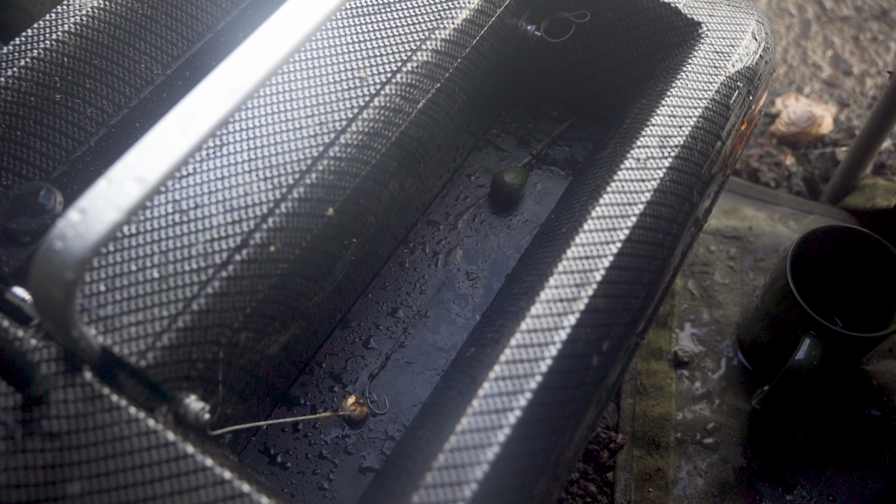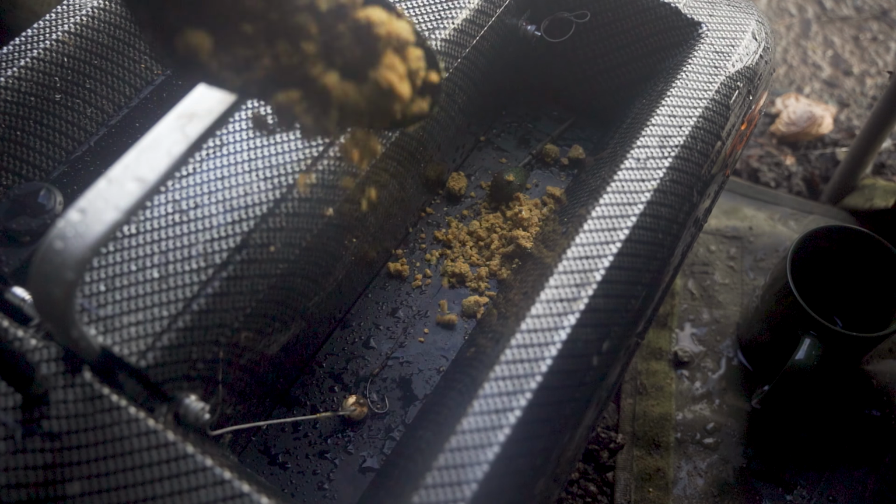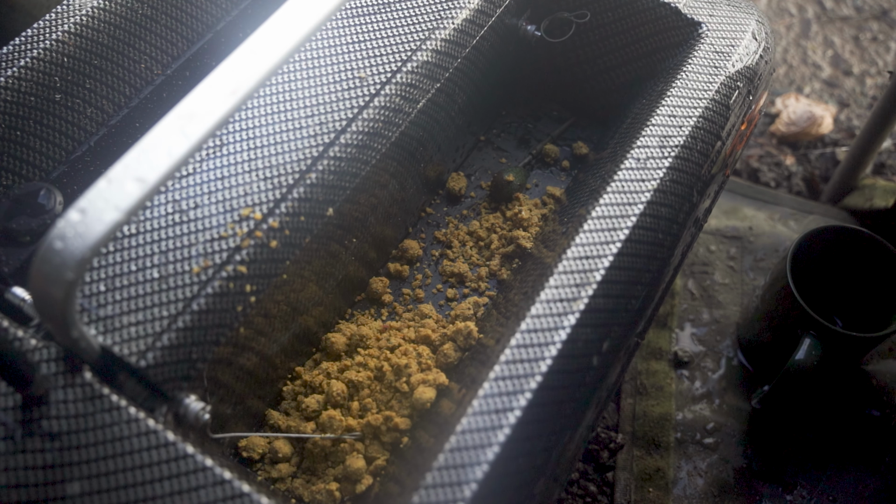Anyway, we got hammered with rain all day, so I thought I'm not going to put bags out in the boat with the rain because it's not the easiest. One, the hopper laps water in, and two, obviously the rain dissolves the bags. Unfortunately, I forgot my hemp oil, so when I'm fishing solid bags in the rain, I like to dip my solid bags in the hemp oil and it stops them dissolving as quickly.